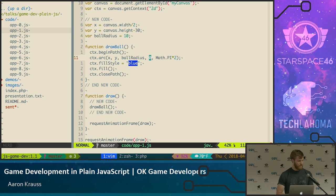So if you remember from high school geometry, a circle starts at 0 radians if you're talking about the right side of it, and the full circumference of a circle is 2 pi radians. So that's what we're doing here. We're telling it Math.pi, we have access to the Math object in JavaScript, times 2, so 2 pi. And that's going to draw our circle.